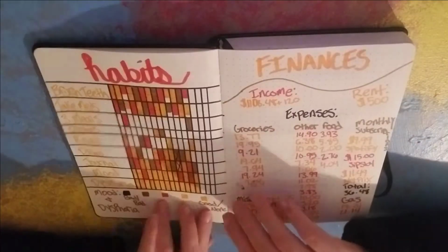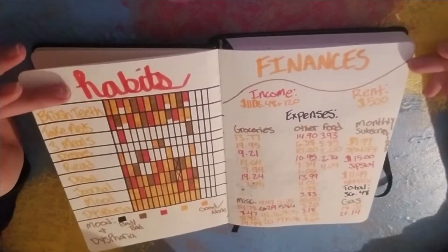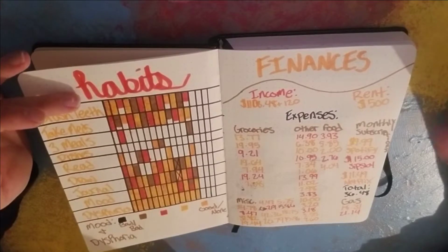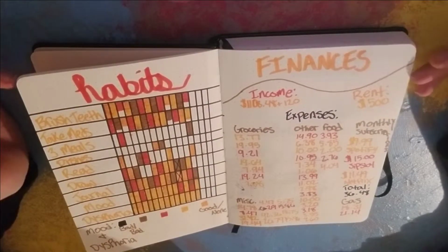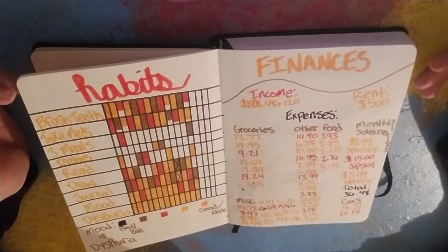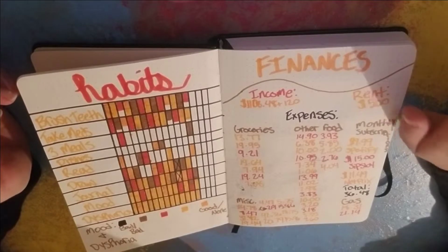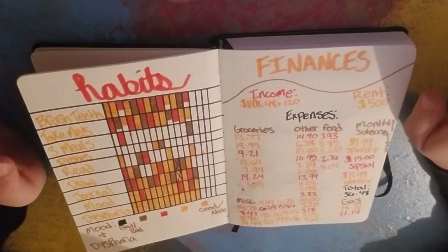And then we have my habit tracker. So also the headings, right? So I couldn't figure out if I wanted to write the headings in cursive or if I just wanted them in all caps. So I did both. So you'll see that's like a thing in the April spread, but I figure it out in May. So just bear with it for April.